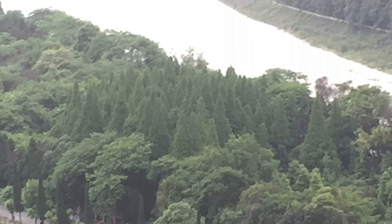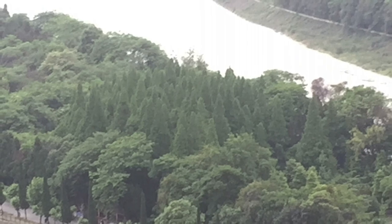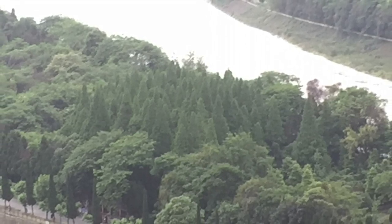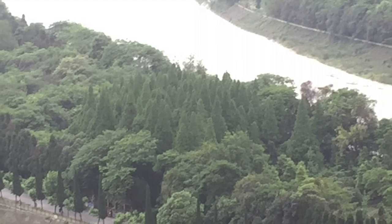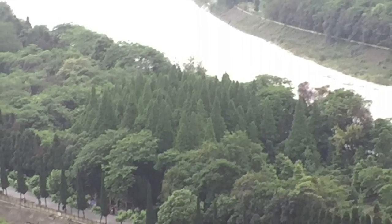Reason number 5, the conservation value of the metasequoias is generally higher than that of the poplar. When it comes to tree planting, there are over 30 species of poplars that people can choose from, but there is only one species of metasequoia that is still alive today.